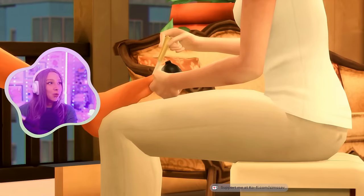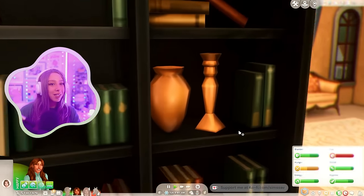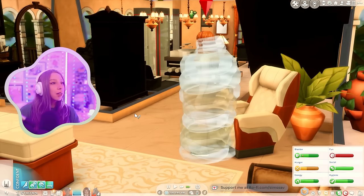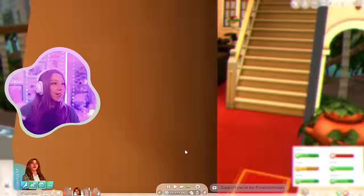That is a huge nail polish container. Why is her fun not going up from this? Yay, thank you. Time for me to go. What? I didn't even get my manicure yet. Oh well. That was cute. That was fun. I loved it.